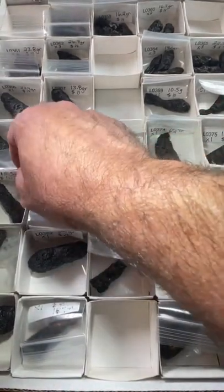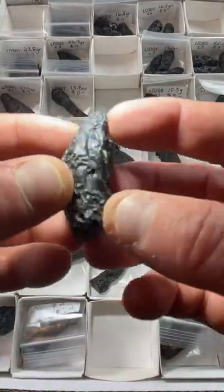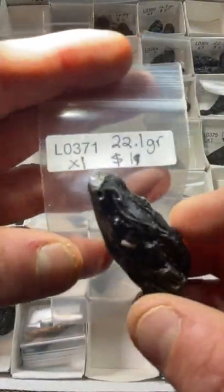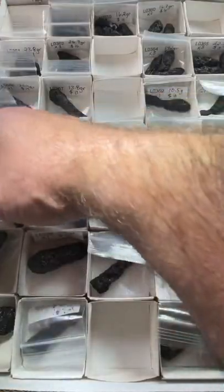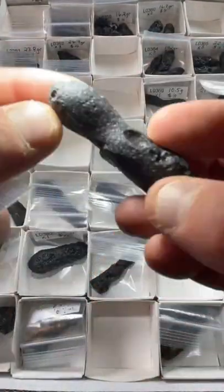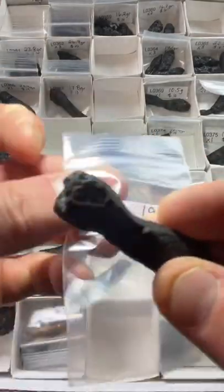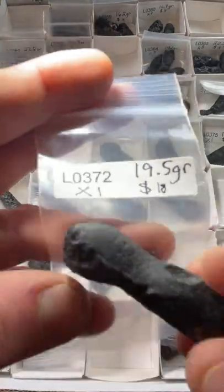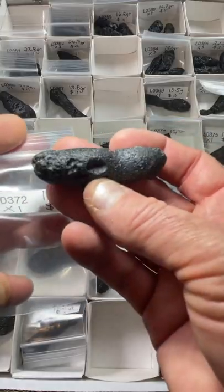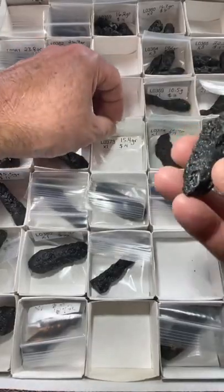Okay, what's next? That one's eight. $9. That one. $3.71 for $9. $3.72 for $9. Look, it's a dumbbell. Almost. Dumbbell.